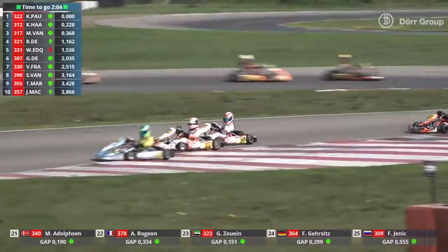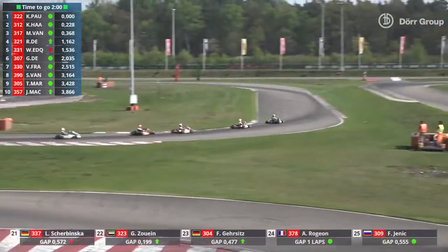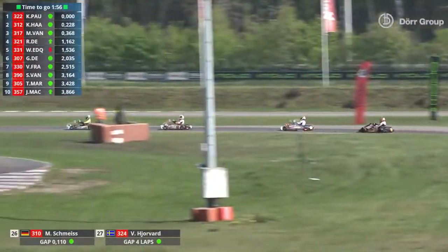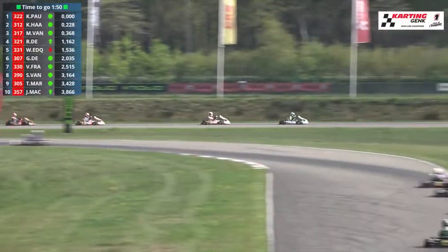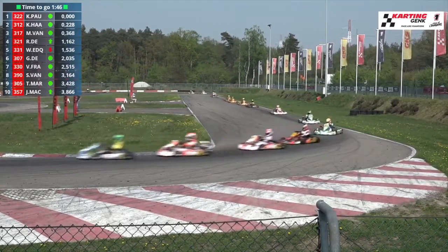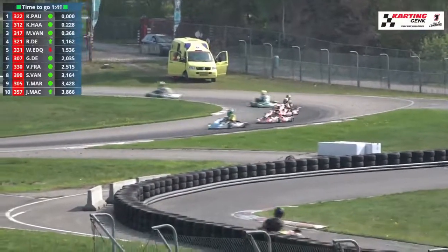And oh, there's contact! There's contact between Haanen and Van Vugt, battling for track position there, and that's allowed Pauwels to get in front and stay in front at the moment. But in the meantime, this is allowing De Haan and Edqvist back into this battle, and I don't think it's going to stop there. De Oliveira in 6th place, France, Van Til, Martens, Michiels as well. That rounds out the top 10 at the moment.